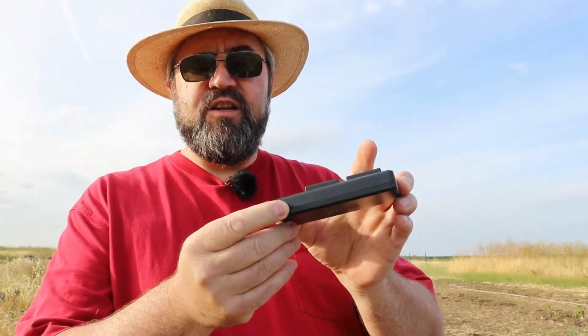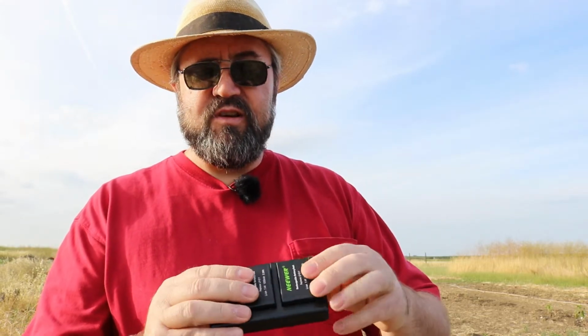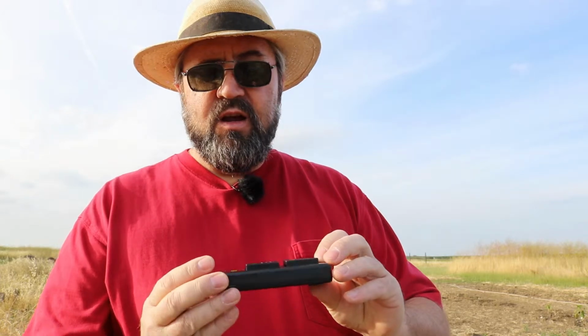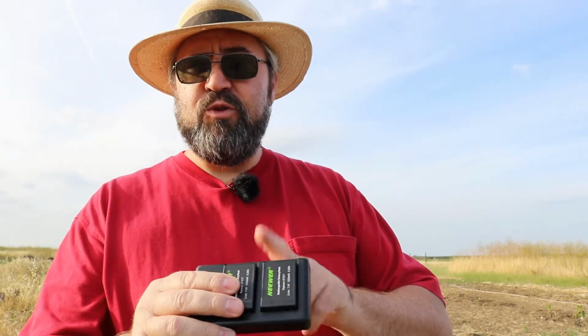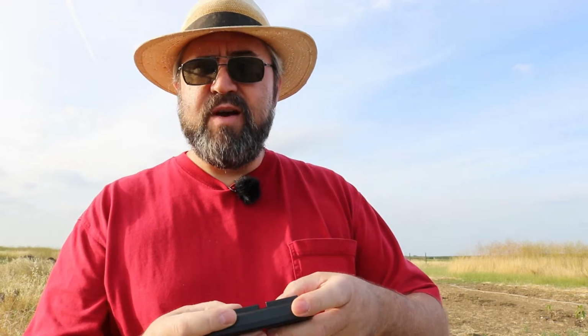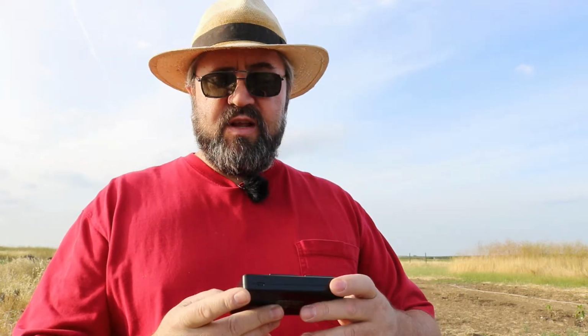It plugs into USB, doesn't plug into the wall like the factory battery does for the camera, and you charge 2 at a time. I'm going to have to see if this will charge up the factory battery that comes with the camera. But yeah, I'm very pleased with how it comes. It was not very expensive. It was very well reviewed. So I'll test that and I will review this later. I'll let you guys know how well that worked.